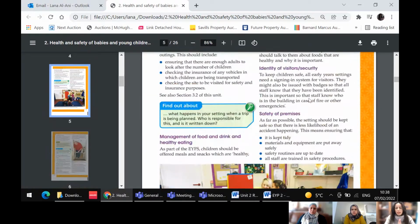So to keep the premises safe, we need to make sure that the kids do not have accidents in these premises. So first of all, we need to keep it tidy. We need to keep all the materials and all the equipment put in and stored safely. And also we need to do this as a routine every day, and we need to train the staff to do it.